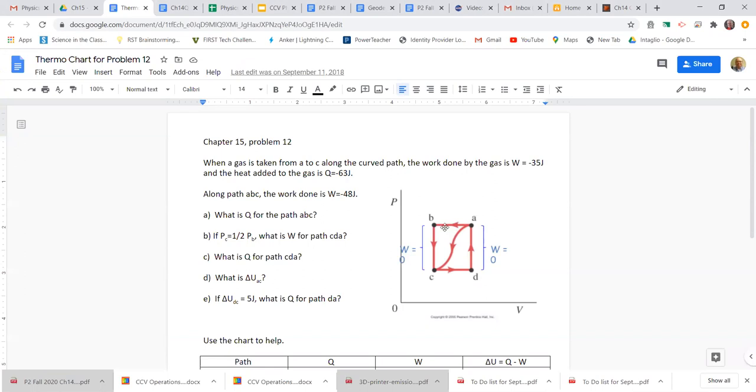Okay, great. So we start off with this diagram. And we have a couple of ways to get from A to C. So one of them is a curved path, and then the other one is a rectangular path. So two different processes. And A to C is kind of a mixture. We don't really know if it's adiabatic or isothermal, or what? We don't really have enough information to tell.